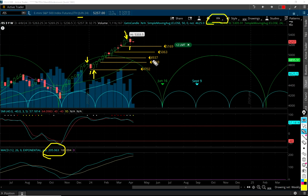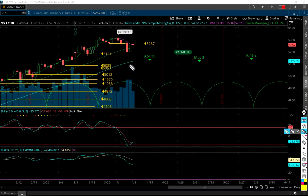Okay, I haven't really changed any cycles here. Just going to hold it right here, June 16th. I think that's still valid. Okay, you can see I got a limit order here. That's fine, whatever. Okay, let's go look at the daily charts. All right, so here on the daily chart, this must have been Friday and that was Thursday. So obviously, Thursday was a huge down day, and then Friday was a pretty massive rebound day. And then today we got this little tiny candlestick.